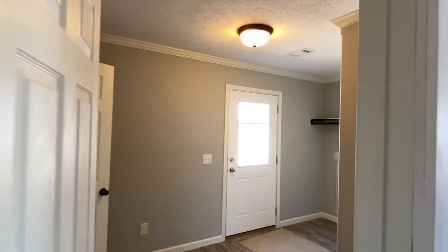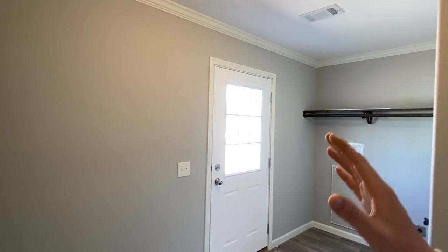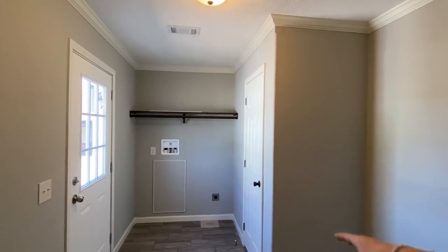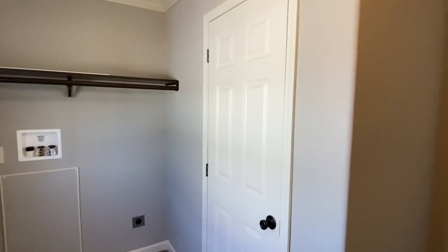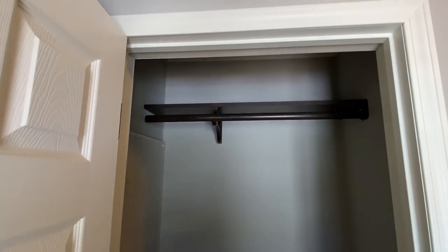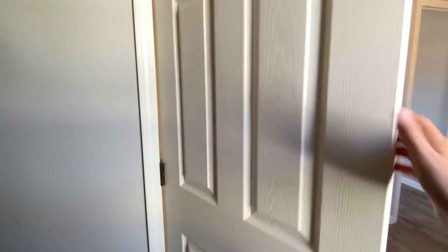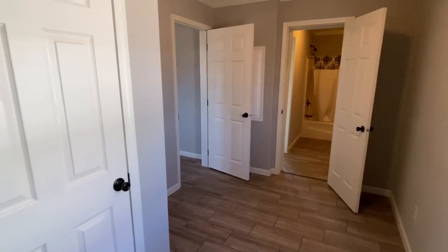So we come back into here. If you remember, we saw in the very beginning that side door, that's it right there. If you're facing the house, it's on the left side, and there's a bath back here. I'm gonna show you that, but first let me show you the spot for your washer and your dryer. Great spot there for a freezer. Oh, it's a storage closet. But you can tell you have access to your water heater right there. So yeah, this home has three bathrooms, three full baths.